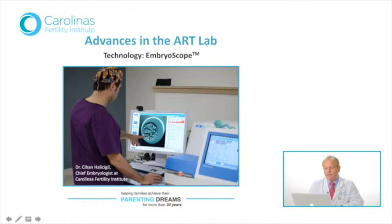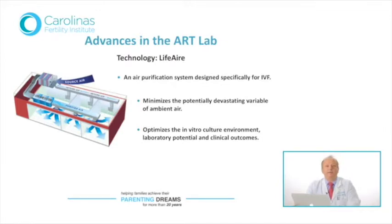Here you're seeing Dr. Holoji Gilar, embryologist, examining remotely the blastocyst development of one of our patients and rewinding the past 5 days of the journey that this embryo has taken without, again, ever opening the lid of the incubator. The other advance in ART laboratory that we availed ourselves of is the LifeAir air purification system, which removes hundredfold better the volatile organic chemicals that are so detrimental to embryo growth. And again, we consider this a major improvement and major contributor to the great improvement in our success rates in our program.